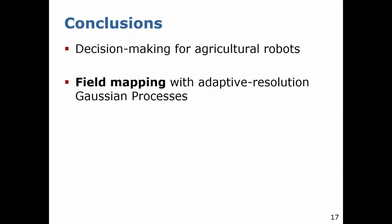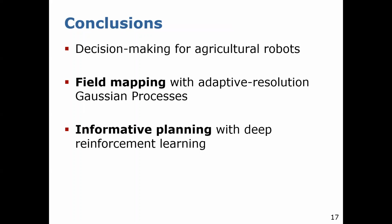So to summarize, I presented our work on decision-making for agricultural robots. We started with an overview of the key elements of making an autonomous system, then zoomed in to discuss specific approaches for field mapping and informative planning we developed.